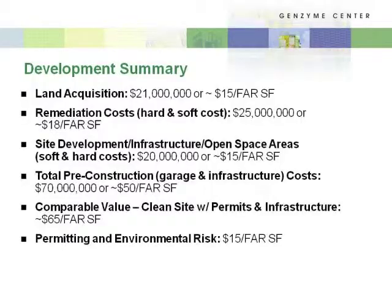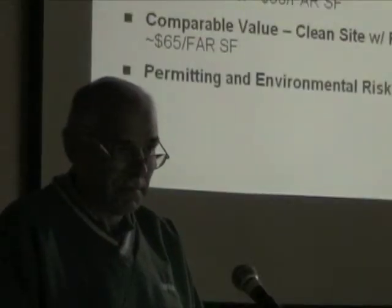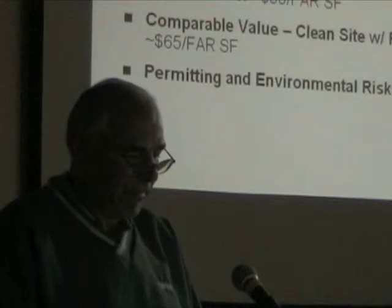For the development of the property itself, they paid $21 million for 10 acres back in 1991. With the hard and soft costs to clean the whole area up, by the time they even started building, it had cost them $198 million until they started putting the foundation in.